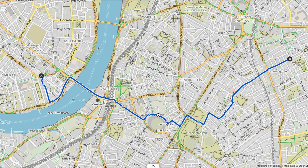All right, let's get going. So we're starting on Bessborough Street opposite Pimlico Tube Station, and we're going to duck straight down Aylesford Street. This is a relatively quiet residential street, and you're unlikely to run into any traffic on here.